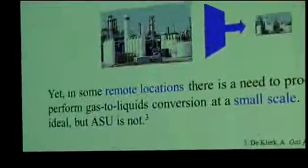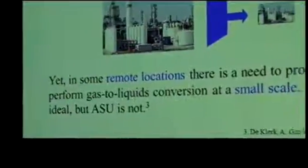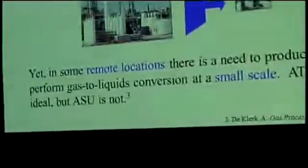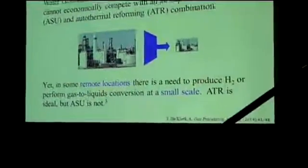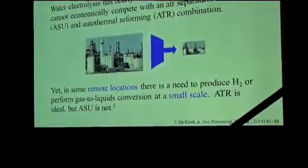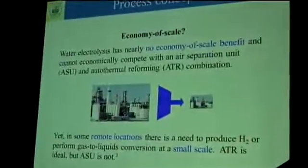So it cannot really economically compete with a combination of an air separation unit and autothermal reforming, for example, when you build really large units. Yet, in some remote locations, there is definitely a need to produce some of these products, including hydrogen, at small scale.